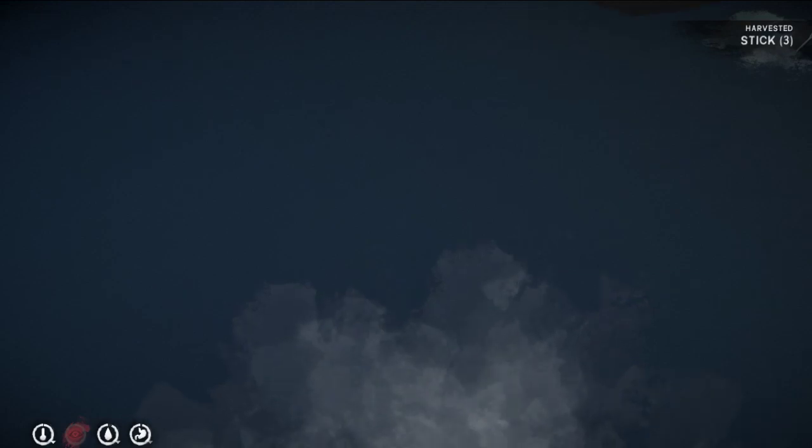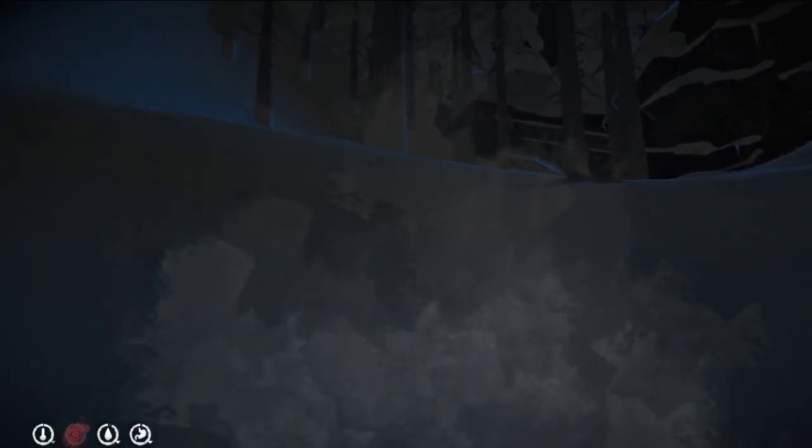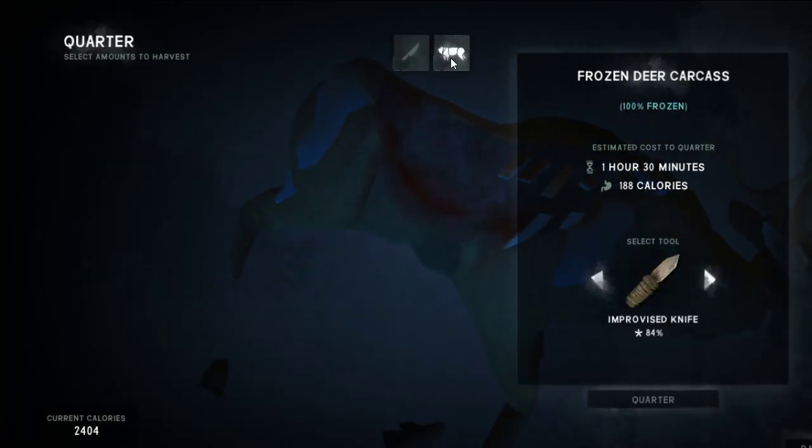Just for sniffs and giggles, let's go over to this deer carcass and see what it'll take to harvest it. Quarter it. 1 hour, 30 minutes with that. 1 hour 30 minutes with that, and 1 hour 30 minutes with that. Because guess why? Because it's frozen. And if we unthaw it, it'll go down to 1 hour.